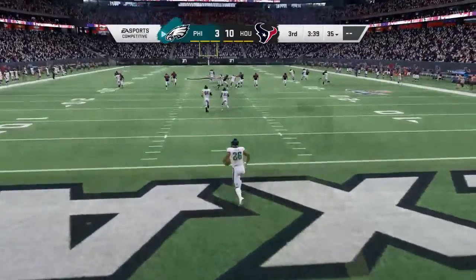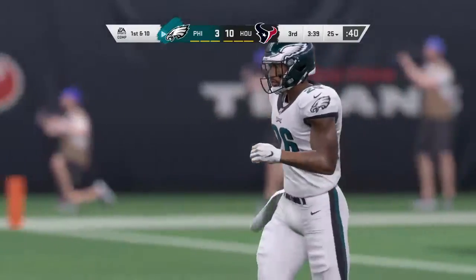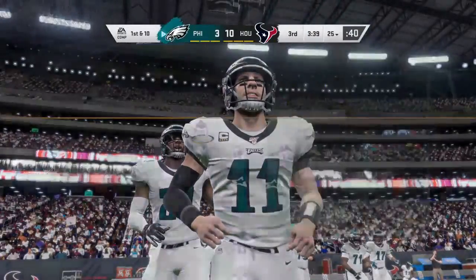That'll be taken in the end zone, and no run back here. This will be a touchback, and it comes out to the 25-yard line. Here's the Philadelphia offensive unit now as they head out to take over possession.